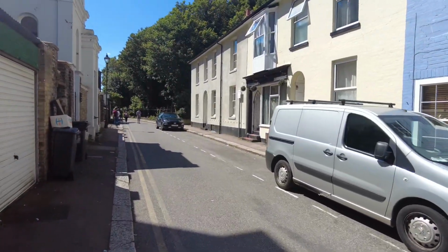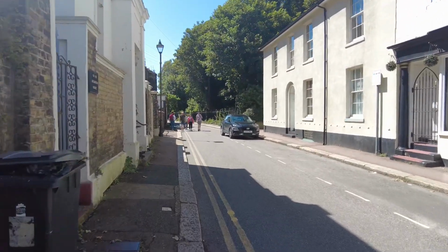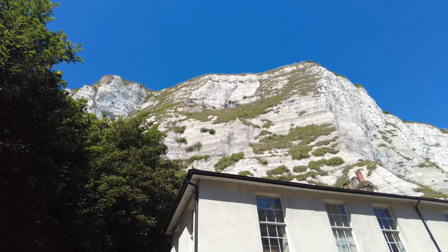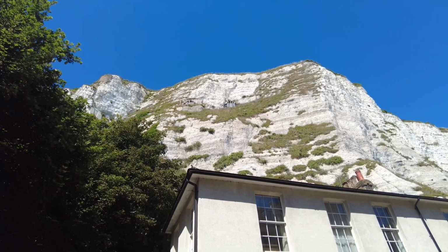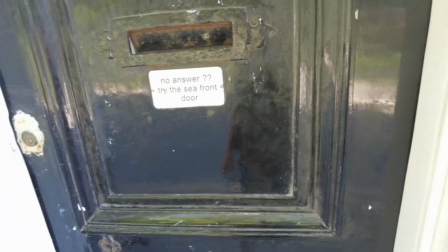Like, imagine just working in the city during the week, and then on a Friday evening you come home to Dover. And I think if you're visiting Dover Castle, can you see those two bits jutting out? You can actually get to that bit. Love that. No answer? Try the seafront door.